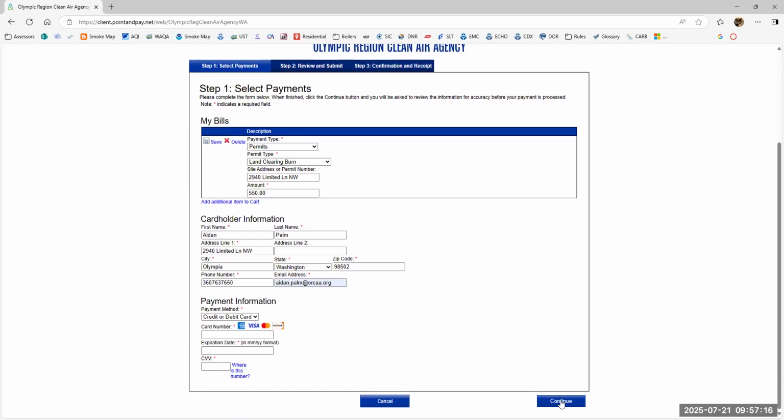And what it's going to bring to you is a finally submitted page, and it's going to send you an email receipt to the email that you listed on the card holder information and the burn permit. So once that is completed, you will have a written receipt. What you're going to need to do now is just hold and wait.